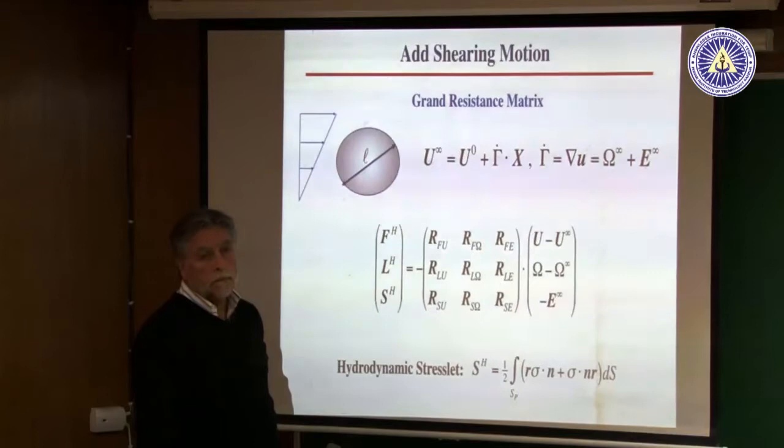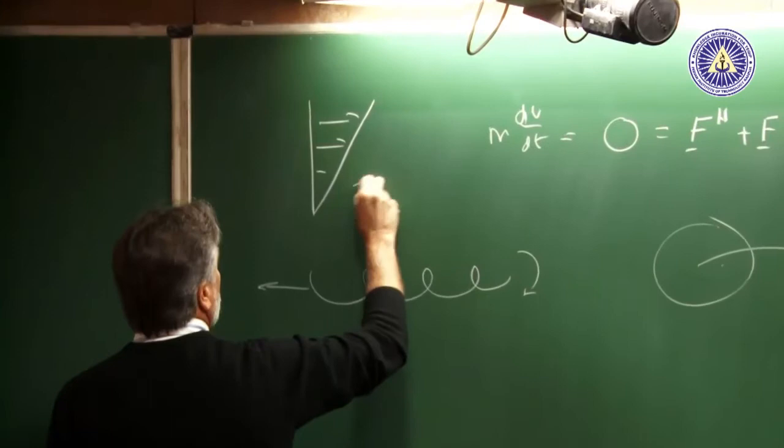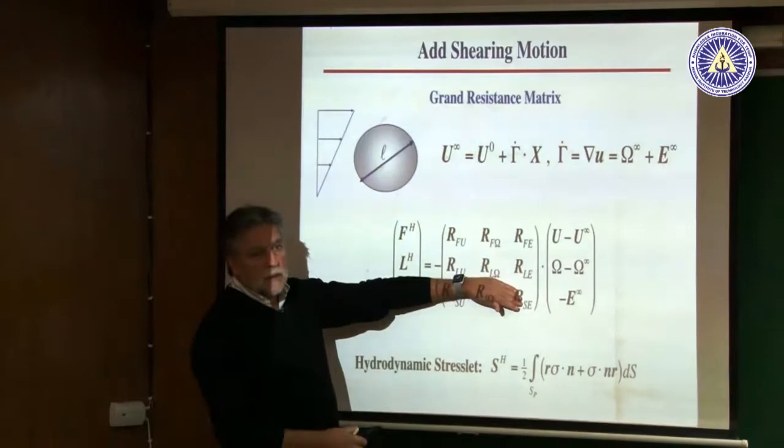You put a particle in a shear flow that's like this, it's going to want to rotate, right? Okay. And I think you were mentioning yesterday the strain rate just comes along for the ride. It's not really important to compute for the motion, the dynamics, but we'll see it does play a role for the viscosity and the stress.